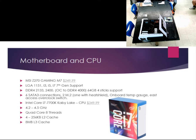The motherboard is a $250 motherboard. It supports CPU LGA 1151, i3, i5, i7, 7th gen. It also takes the RAM I showed earlier, DDR4 2133 to 2400, and if you want to overclock it after that, you can go up to DDR4 4000. It takes 64 gigabytes of total RAM within 4 sticks. It has 6 SATA 3 connectors, 2 M.2s, one with a heat shield on it, and the onboard temp gauge, easy access overclock switch. And that's the one I actually have in here.